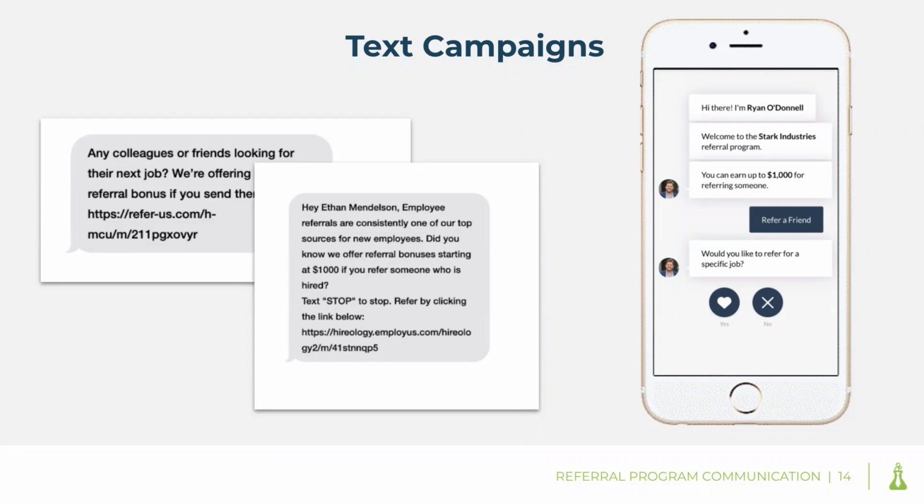I'll often get questions, how do I do that if employees haven't already opted in for texting for a referral program? And the regulations actually just require that employees have provided their phone number in any form. And as long as you have clear opt-out instructions, you can send them messages like this, encouraging them to share jobs and learn more about what your company is offering from a referral program perspective.